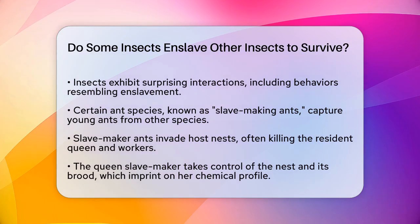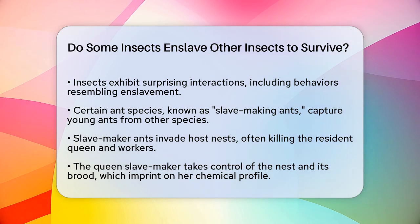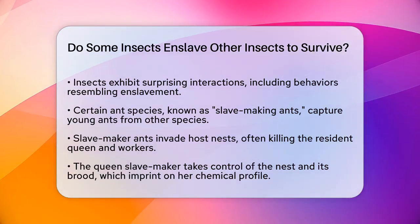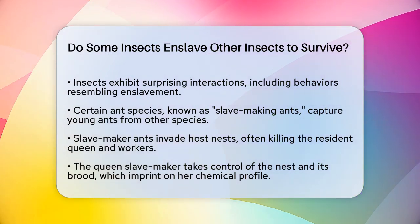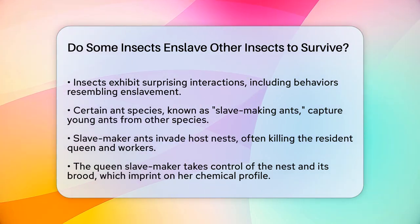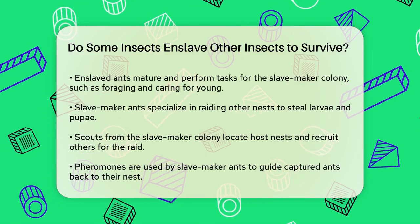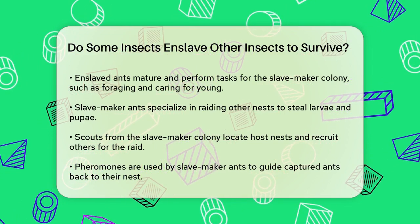In the world of ants, there are species known as slave-making ants, or slaver ants. These ants are brood parasites, meaning they capture the young of other ant species to increase their own worker force. Here's how it works. A queen slave-maker ant invades an existing nest of another ant species, often killing or ousting the resident queen and workers. She then takes over the nest and the developing brood, which eventually imprint on her chemical profile and become workers for her colony. These enslaved ants, once they mature, perform all the tasks that the slave-maker ants need, such as foraging for food, caring for the young, and even defending the nest.